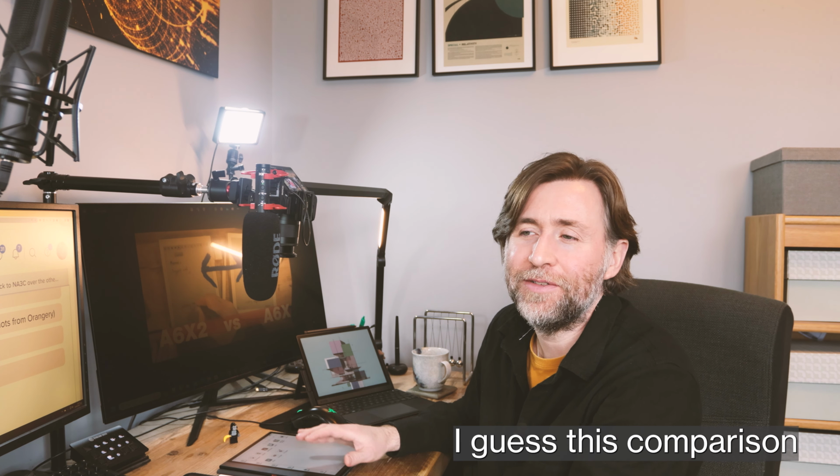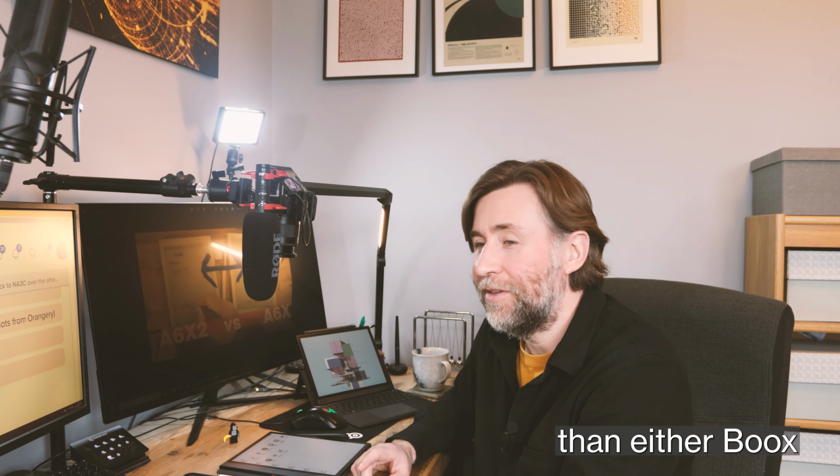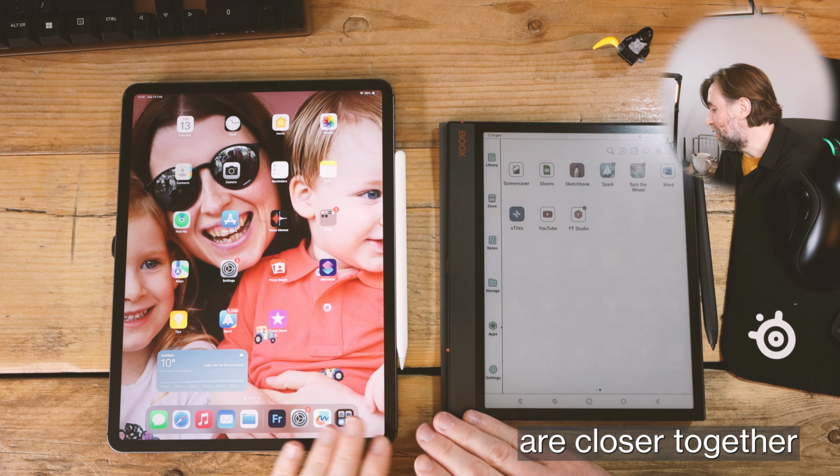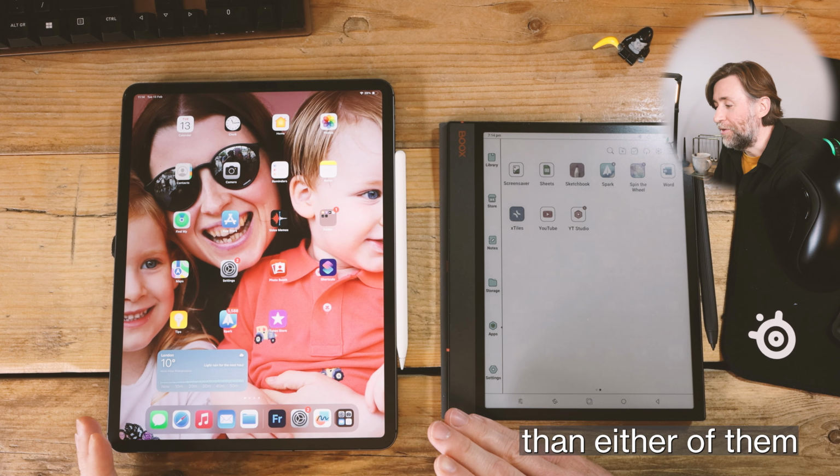And I guess this comparison does make more sense now than either Boox versus Remarkable, which is a bit of a classic comparison, or the iPad versus Remarkable, which again is still a popular search term. I would say that these two are closer together than either of them are to a Remarkable. Now I'll talk briefly about the Remarkable and if that appeals to you towards the end of this video.